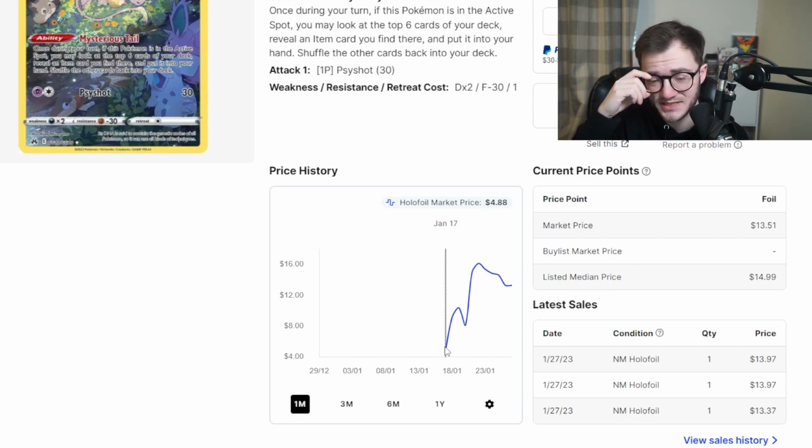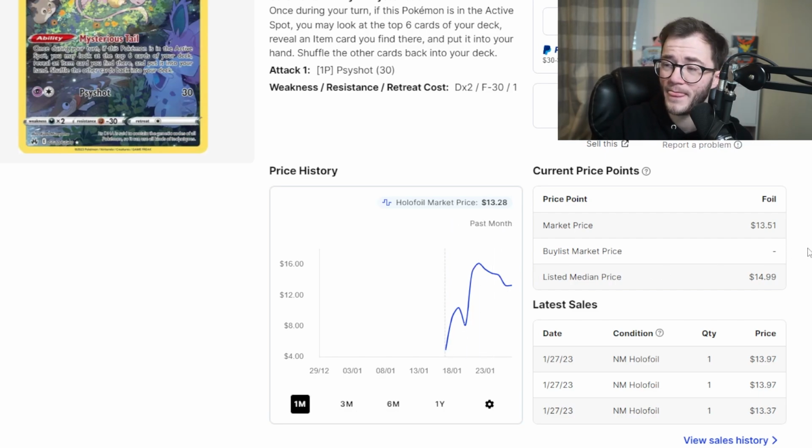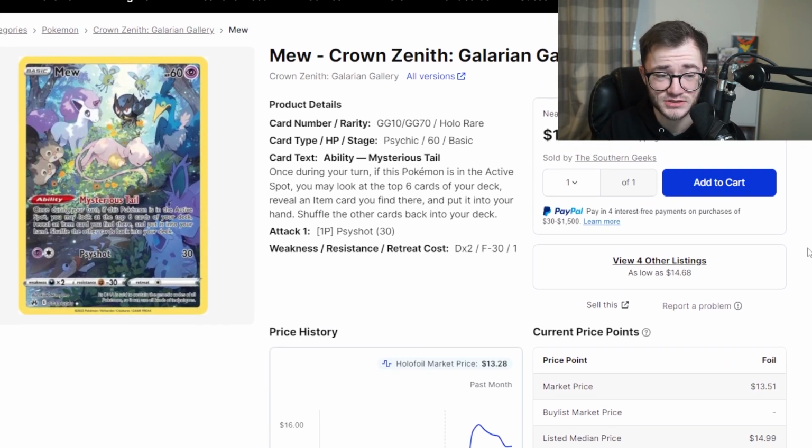In fact, even less. Now, this one is sitting at around $13. It did go up to $16 at one point, and this is getting harder and harder to find. I haven't pulled one yet. This is a really nice card, one of my favorite cards in the set. It is just absolutely stunning, and I think a lot of people really rate it as well.